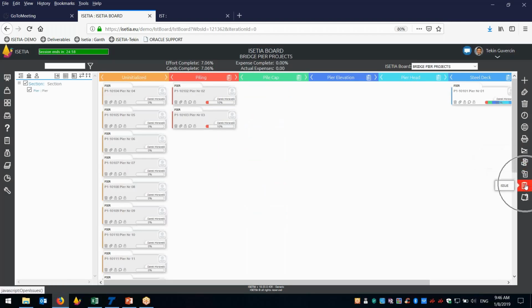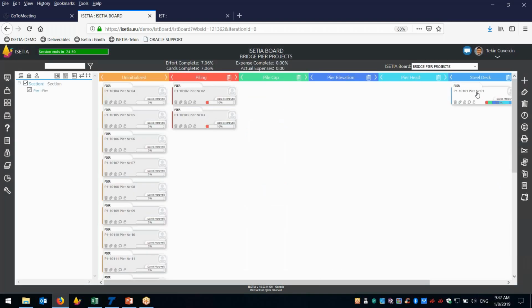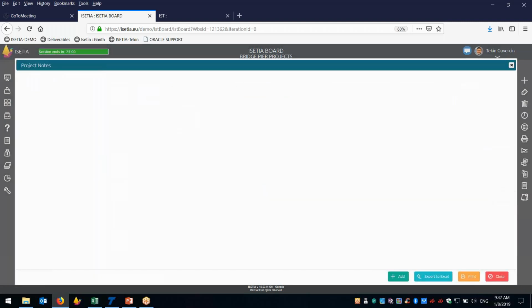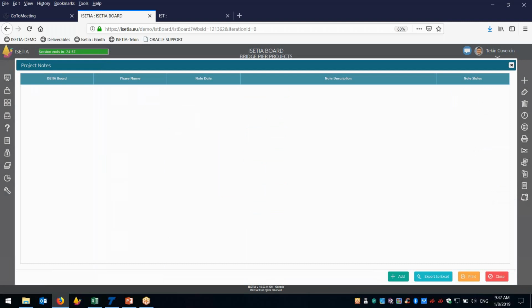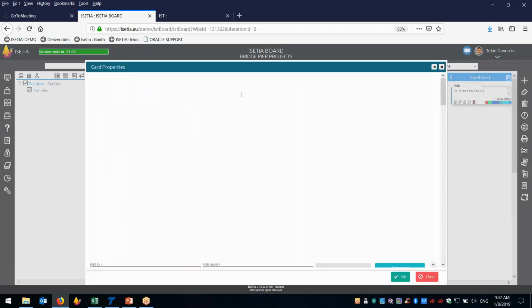You can assign the issues. You can create issues in each card. When you select the card, you can also assign issues. You can assign the notes. Notes can be assigned to project. Notes can be assigned to activities. It's very powerful. And you can assign documents.